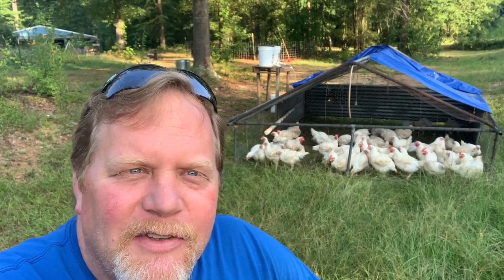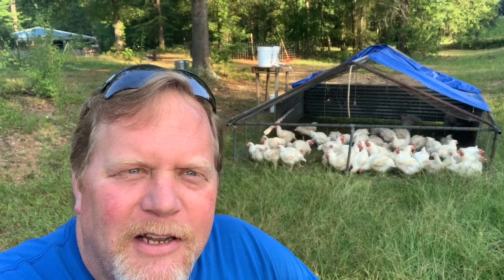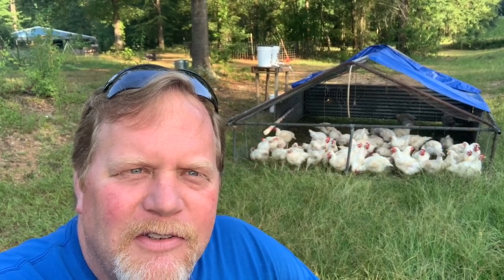Stick with us and see what the weights are and see what the process is to get these meat chickens from the stage they are now to the stage where they are ready to go in the freezer. We will not be showing anything that is sensitive to viewers as far as the dispatching of these birds or anything to that effect. We will show the process of processing one of these chickens, but there will not be anything gory. Stick with us and let's see how this goes.